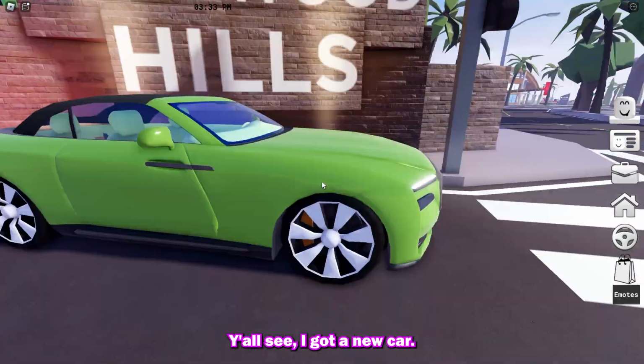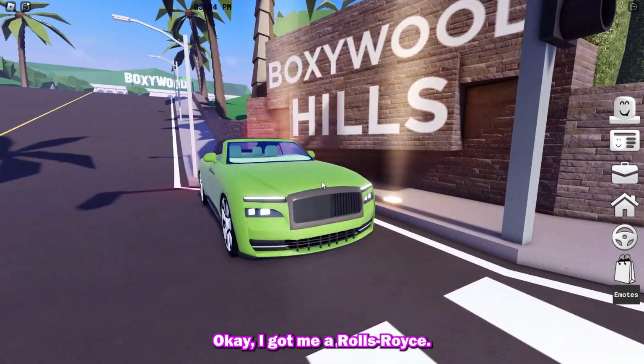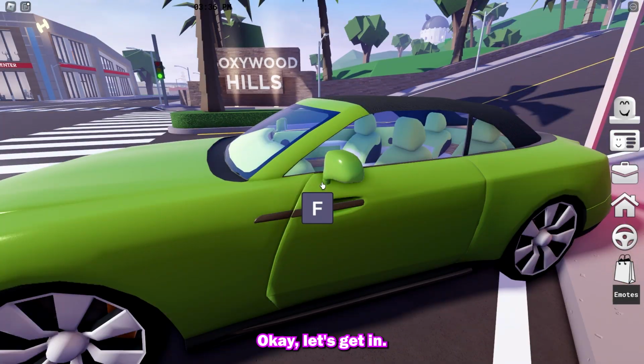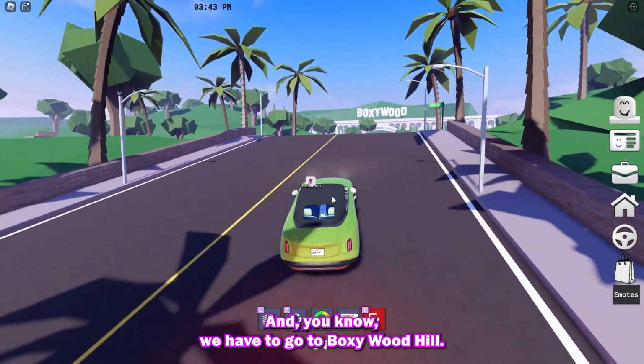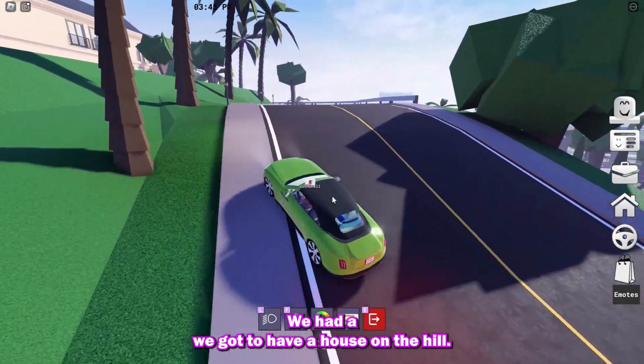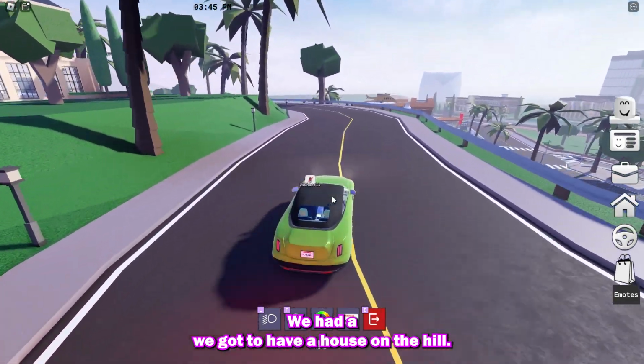Let's get into it. Y'all see I got a new car, okay? I got me a Rolls Royce. Don't play. Okay, let's get in. And you know we have to go to Boxywood Hills. We gotta have a house on the hills, okay?